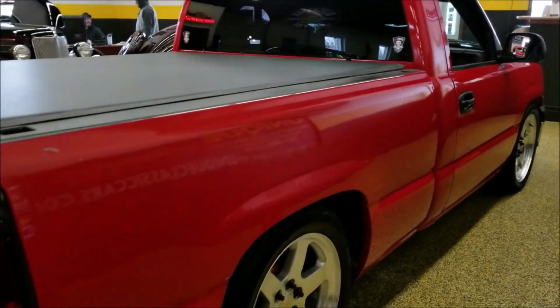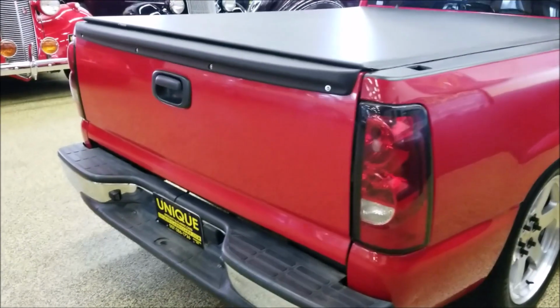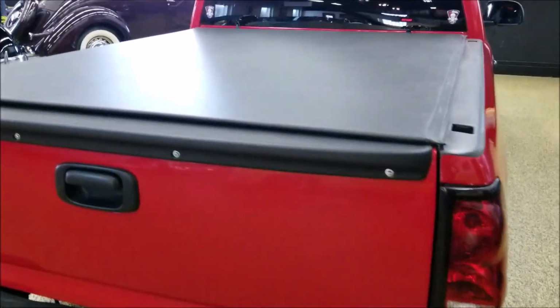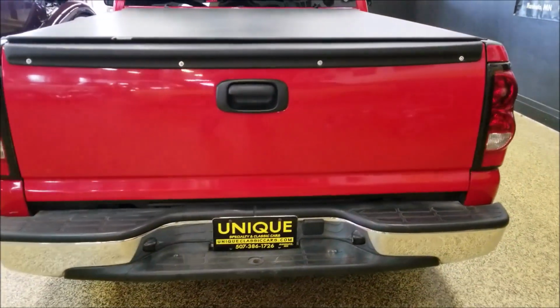Soft tonneau cover. Rolls up on the back. Does a spray and bed liner. If you'd like to check out the still pictures, you can see the bed, engine bay, interior on the still pictures, underside of the vehicle.